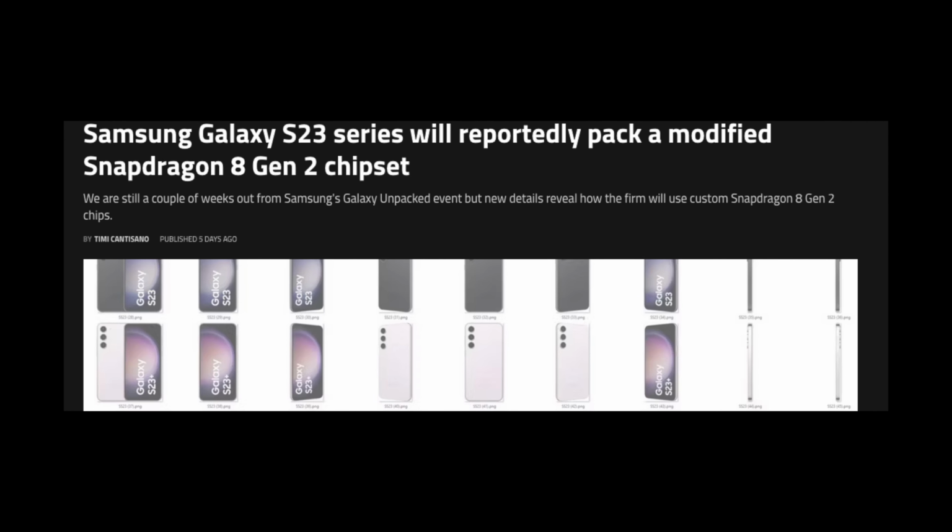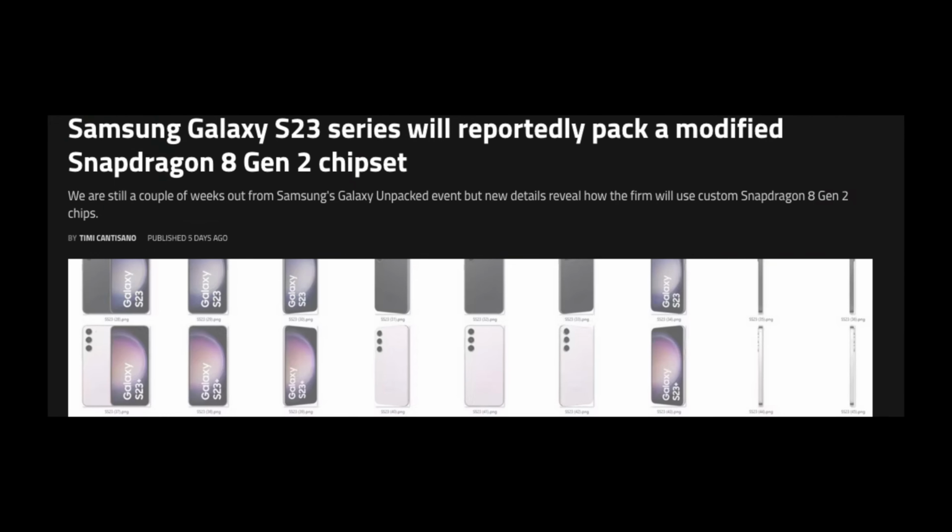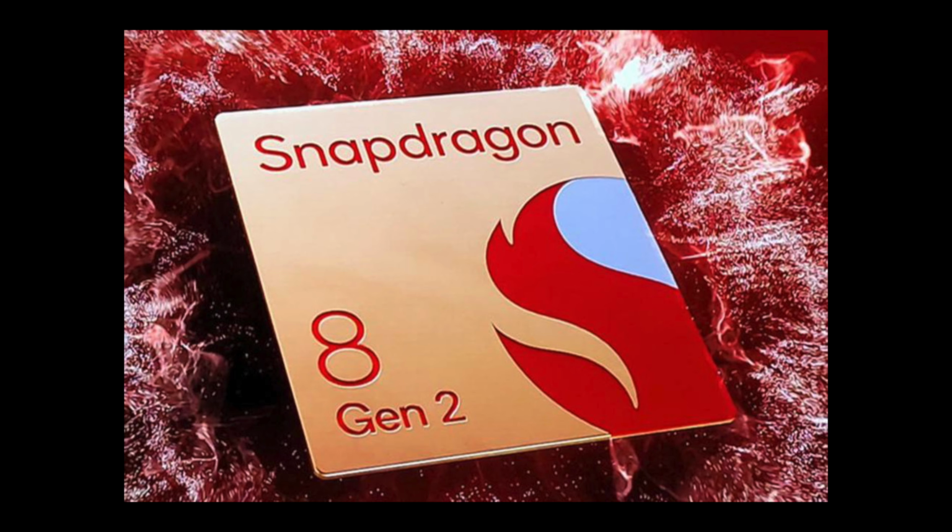And it seems like Samsung got the message because we're going to be getting a consistent chipset across the board this year. This year, the S23 devices will be equipped with the Qualcomm Snapdragon 8 Gen 2 chipset, which is the flagship chipset of 2023. However, here's where it gets interesting. The S23 Ultra will be one of the first phones we'll see that will get a custom version of the Snapdragon 8 Gen 2 chipset.